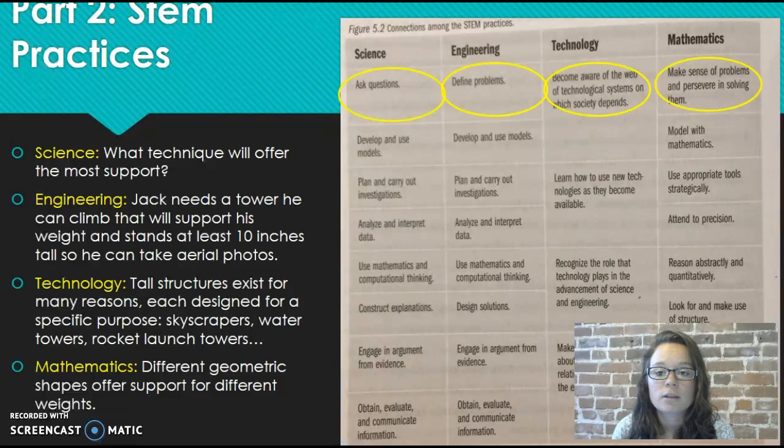In technology, I circled there becoming aware of the web of technological systems on which society depends. That activity leads into a great discussion about what the word technology really means. And so we sort of discuss that they're building a technology. The tower is a type of technology. It's designed for a purpose, and that kind of helps us to jump into other structures and how they are designed for different purposes. And in mathematics, there I have circled make sense of problems and persevere in solving them.